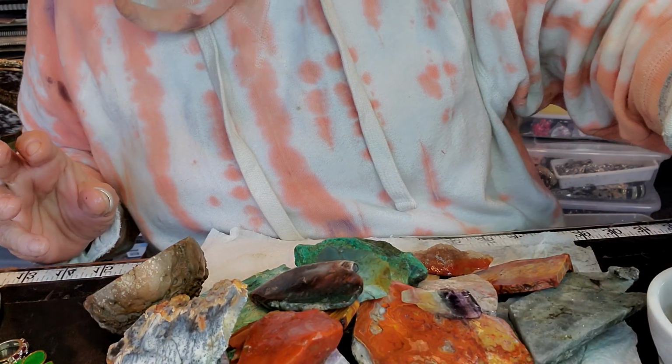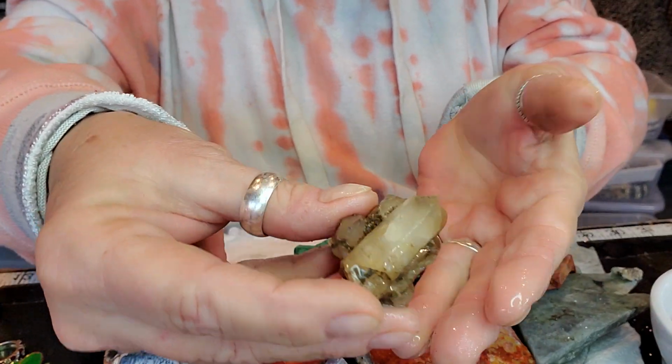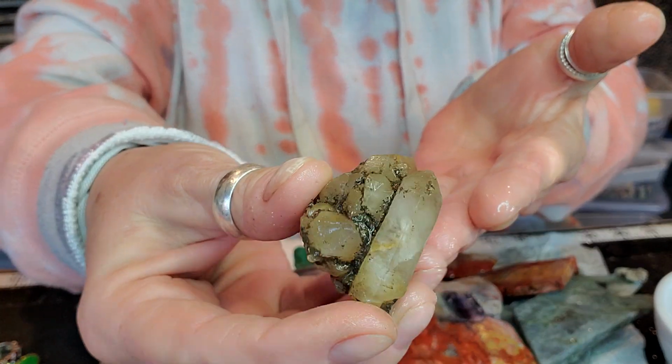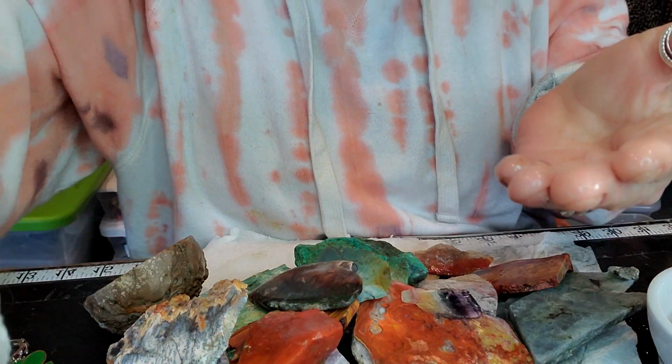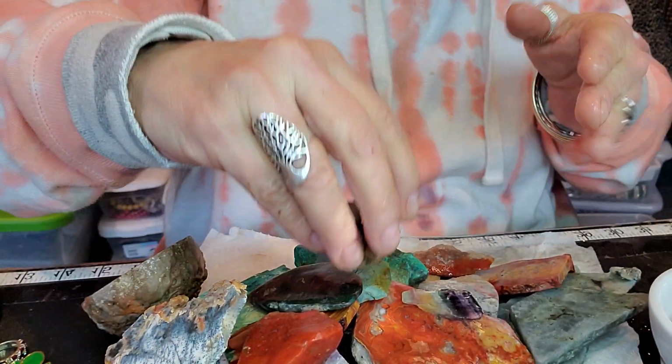She also gave this to me too. This was sitting in her backyard, just needing some love. I mean, it really needs some love. It's just fresh out of the ground. Thank you, Amy.